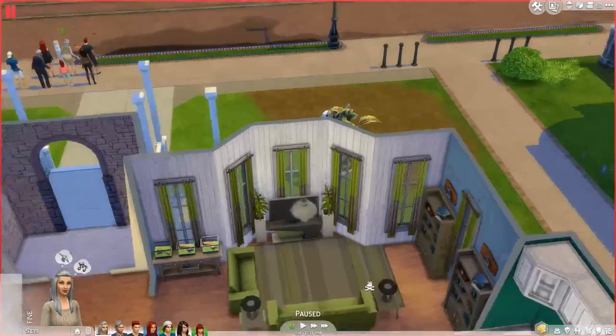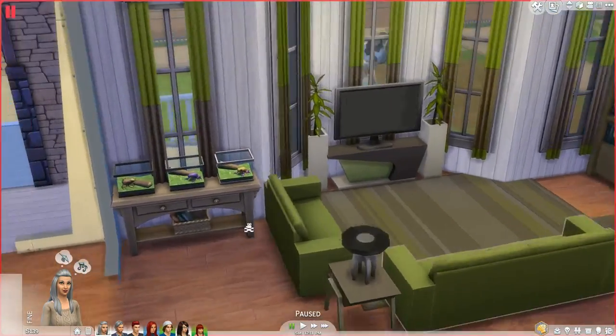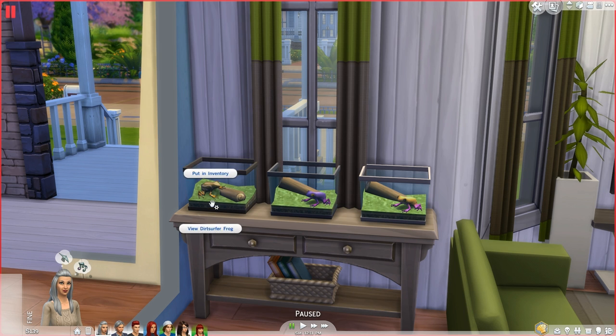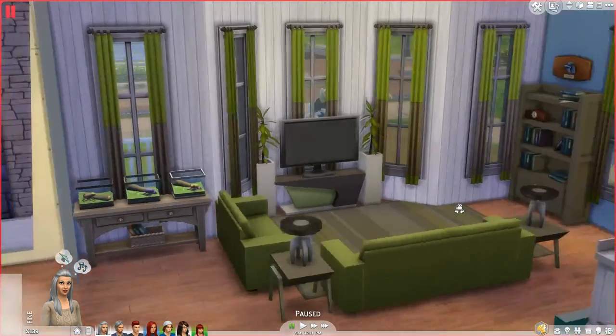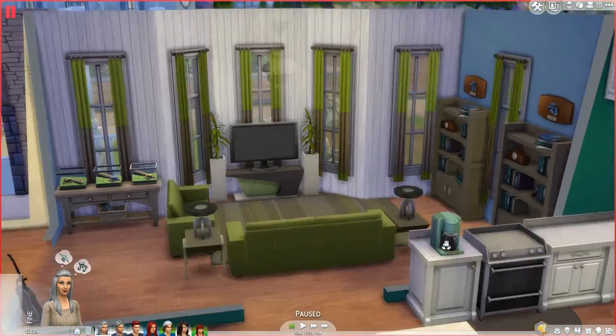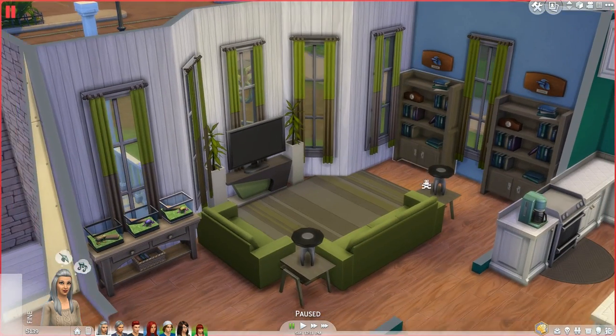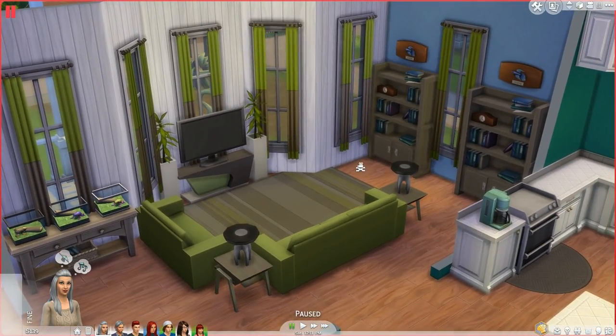So over here we have our living room, where I put these really cute spotted, or not spotted, ugh, I'm wild right now. I put these really cute froggies over here, even though I do not like frogs. Ugh, don't even get me started. They don't like me either. Trust me, I've had horror stories with them. But here is my living room, and it's a green and blue sort of theme.